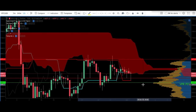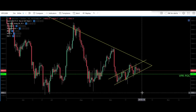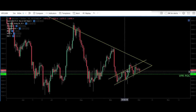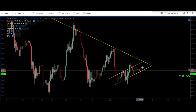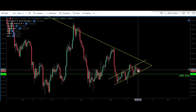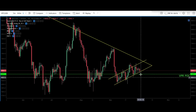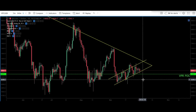But the concerning thing is that the cloud is still acting as resistance, and that 21-day moving average is also acting as resistance. Now if we go into the 1 day, you can see we basically got this channel that we've been trading in for almost a month now. We were making higher highs along with higher lows. We did not clear a higher high at the beginning of last week, and if this candle closes any lower, we may end up making a lower low as well.